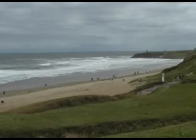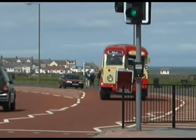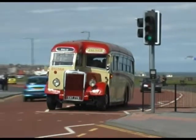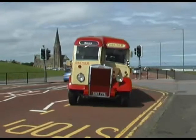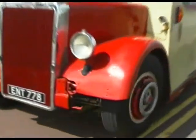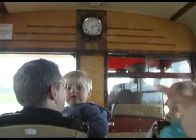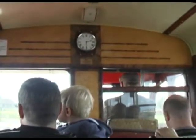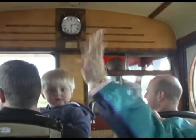Giving the Trident a miss gives us a truly beautiful bus to journey on. ENT 778 is a Leyland Tiger PS1 dating from 1948 and is actually quite a star, as it appeared alongside Kate Winslet in the World War II drama Enigma as a staff transport bus outside Bletchley Park. The Leyland Tiger was a single-deck version of the double-deck Titan and shared many of the same parts.